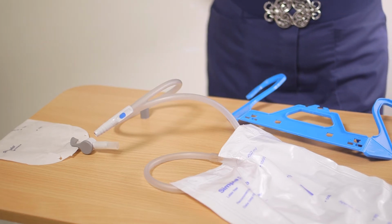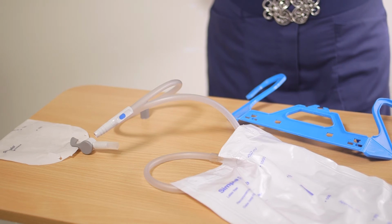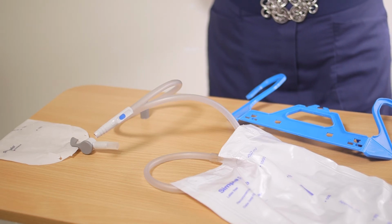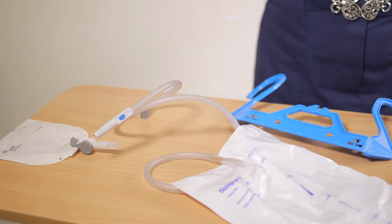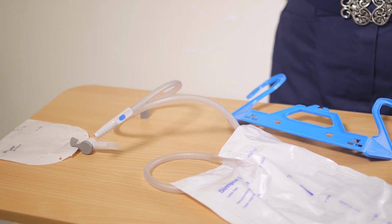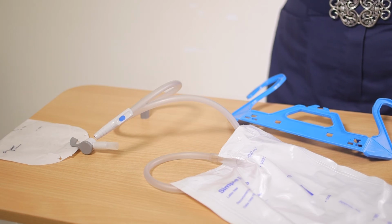You will be given a supply of leg bags and night bags when you are discharged from hospital. The catheter is not to be flushed or clamped at any point whilst it is in place. If you have any concerns managing your catheter, please contact the hospital for guidance or go directly to the emergency care centre at Canterbury Hospital.